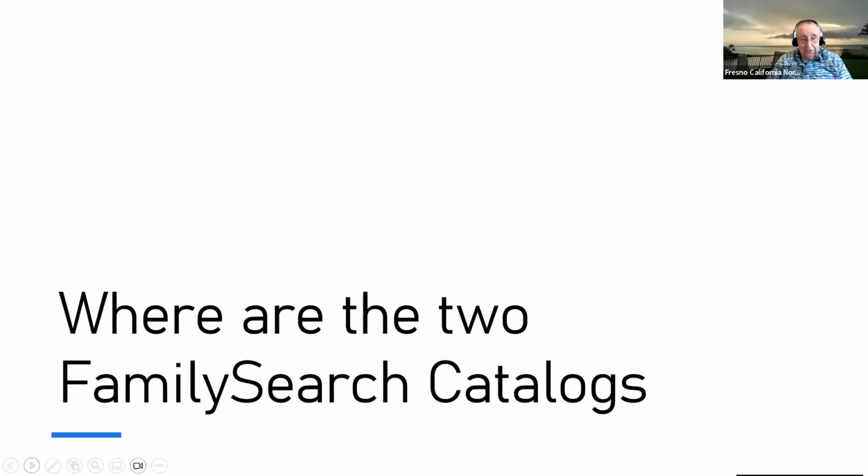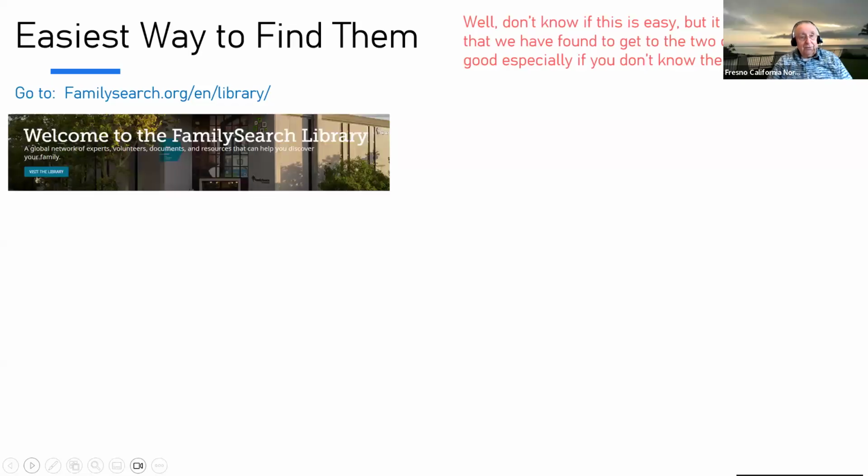Okay, so where are these two catalogs? Since many of you aren't aware that there's two, we need to show you how to find the second one. So the easiest way to find them, I guess, because I don't know of any easier way short of memorizing how to get to the different catalogs independently, would be to go to familysearch.org/en for English, if you speak English, /library. And that takes you to the Welcome to the FamilySearch Library page, which is a little bit different. And the reason I'm taking you here is because I want you to be able to get to both catalogs. We know another way to get to the FamilySearch catalog, but we're going to show you how you can get to the two of them together.